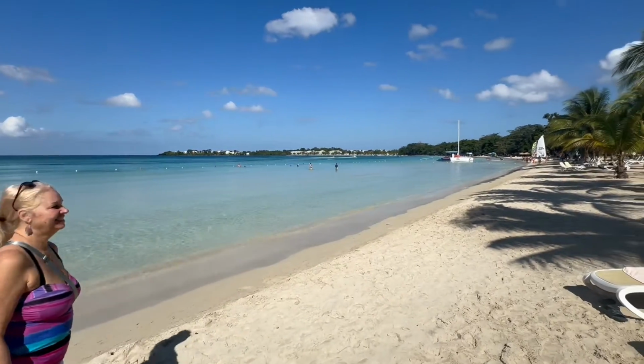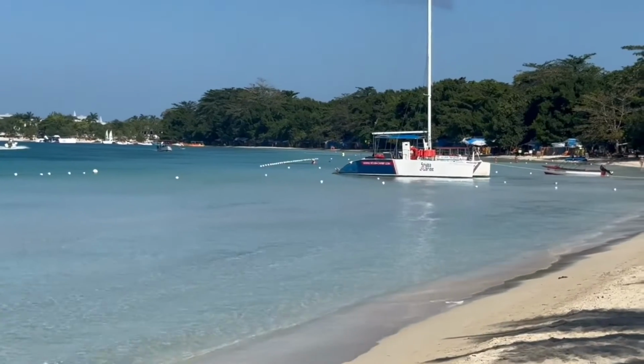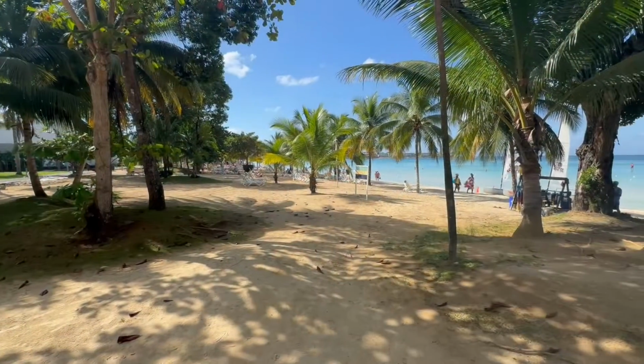I guess for me, the only minor complaint would be that if you went all the way out to the ropes, you still couldn't get the water much past your waist.